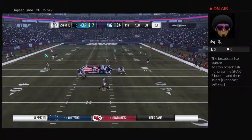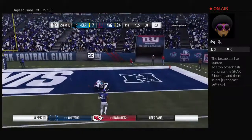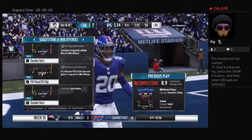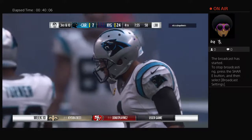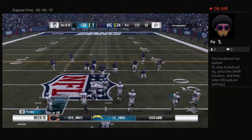From the 50, Newton. Trying to lay one up deep. And both guys were there, but it falls incomplete. Another wayward pass. You know, things started out poorly in this game, and to be frank, they just really haven't gotten much better. And all that does is embolden the secondary. They feel good about what's going on, and they just play better and better.